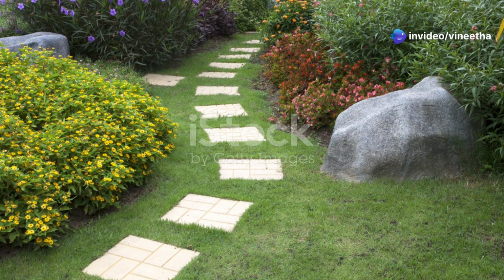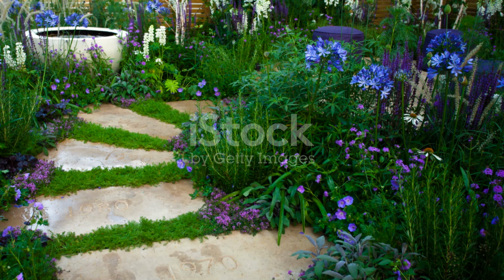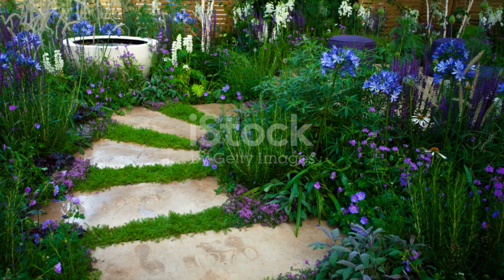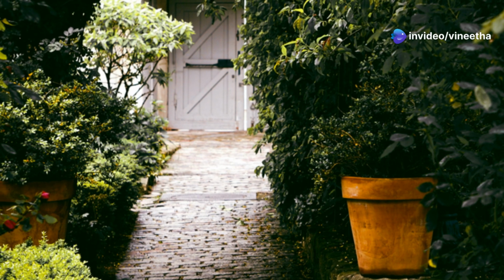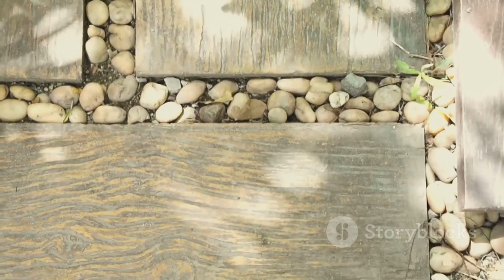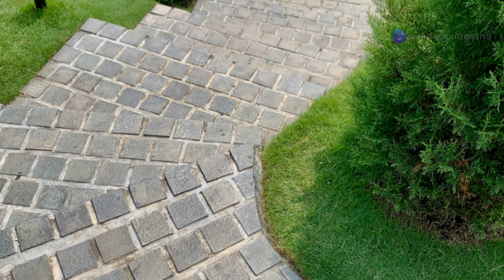Garden pathways and stepping stones do more than just provide a way to get from one point to another. They guide the eye, create a sense of journey, and add charm to your outdoor space. They invite exploration, leading you through different areas, revealing hidden nooks. There are many beautiful materials to create pathways, each offering a different aesthetic. Classic brick pavers lend a timeless feel, while natural flagstones create a rustic look.